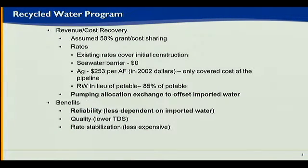In terms of revenue and cost recovery, there were some assumptions made in the original plan. One of the big ones was that 50% of the cost would be covered by either grants or cost recovery. As of right now, I think about 20% was covered by grants, and we're still working on developing ways for participation by customers in the program. And then on rates, one of the other assumptions was that the city would have rates high enough to cover the cost of the initial construction, and then revenue and savings from the program would pay for the bonds that would cover the construction. For a number of different reasons, rates were not raised enough to do that. And as you're aware, we're going through a lot of issues with rates in Oxnard, and this is one of the issues we're working on. And then again, of course, we didn't do the seawater barrier, but for the ag we have an agreement, which I'll talk about in a minute.